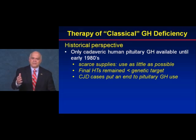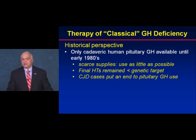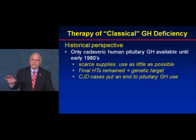However, final heights in patients treated in this era remained well below their genetic target. And finally, right around the early to mid-1980s, as I think most of you are aware, cases of the very rare prion disease, Creutzfeldt-Jakob disease, emerged and were shown to be linked to use of human pituitary growth hormone. So with that insight, human pituitary growth hormone, cadaveric growth hormone, essentially disappeared from use. But let's look at what that era was like.